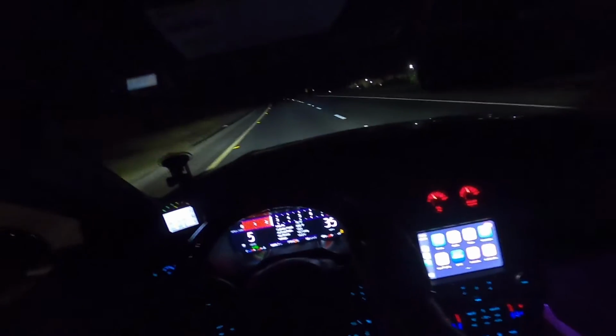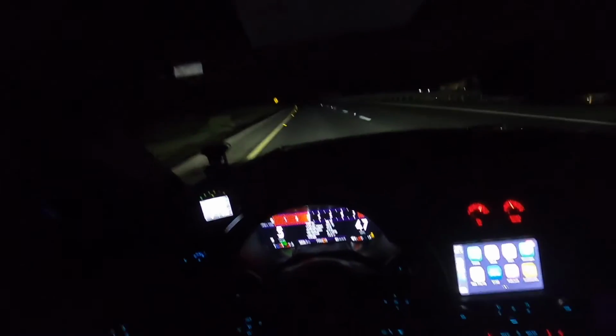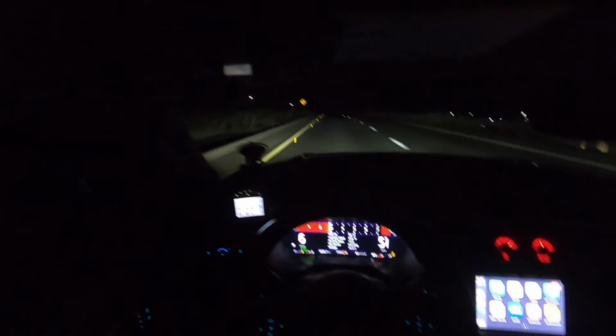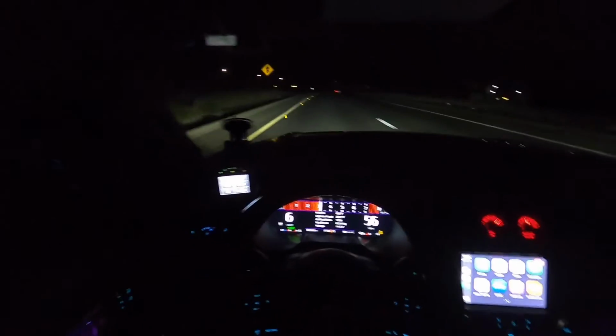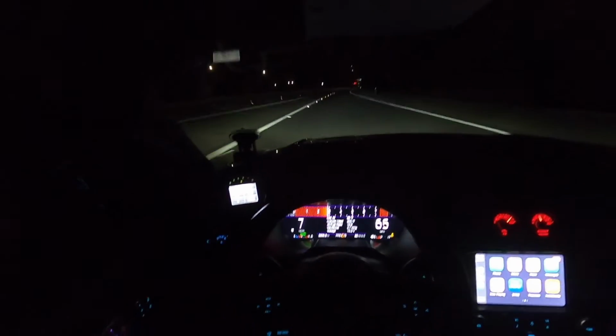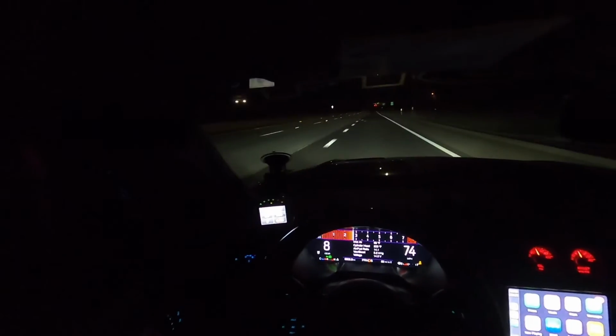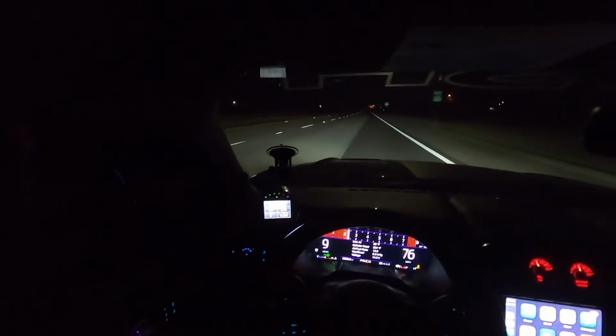Alright, so I actually have somebody on the outside, on the freeway, of course. That's going to be recording me doing a flyby, so that should be pretty interesting for the video. Let's see if we can see them. They're pulled over on the side of the freeway.